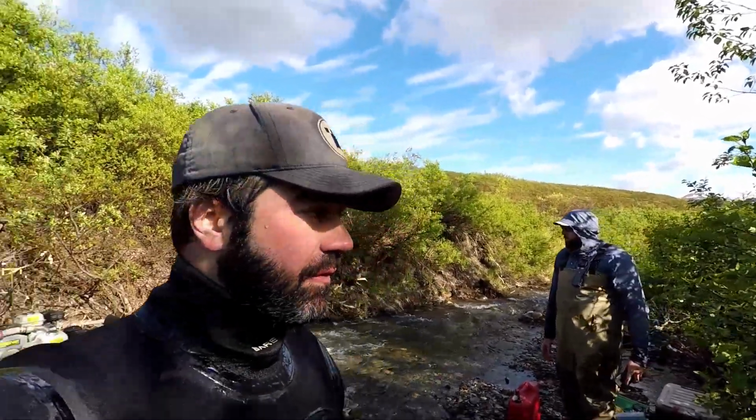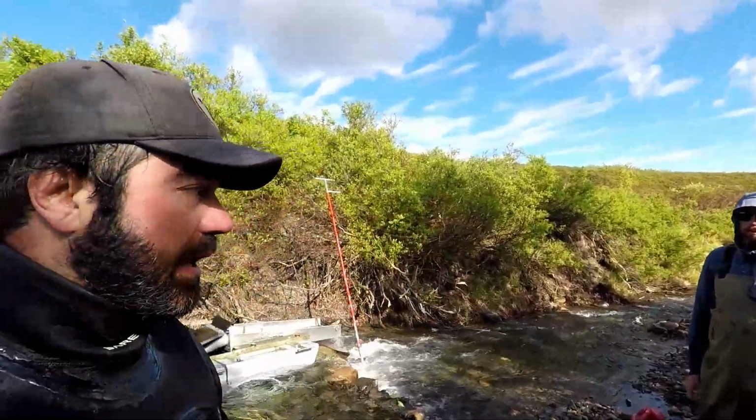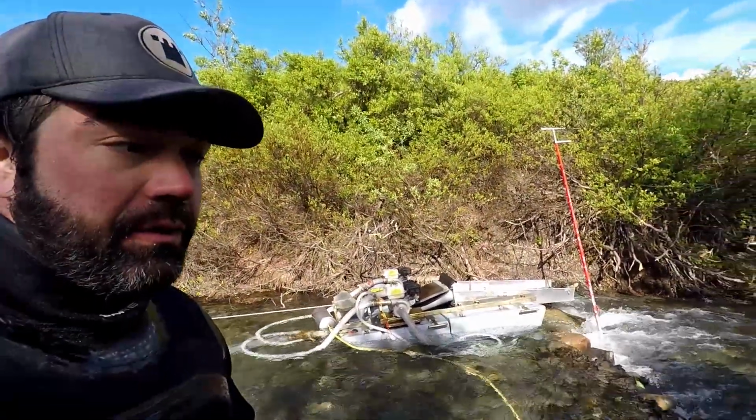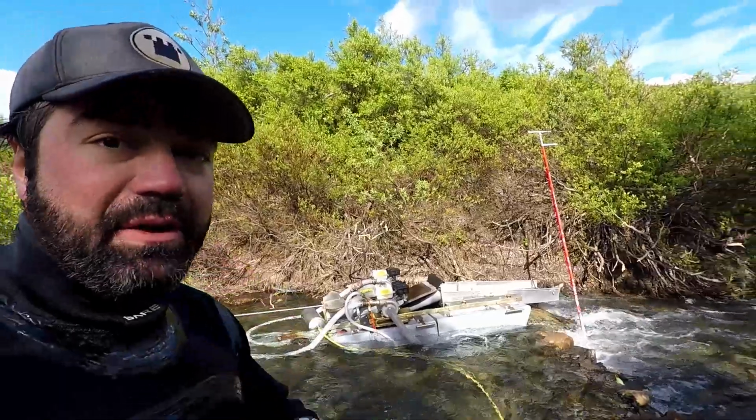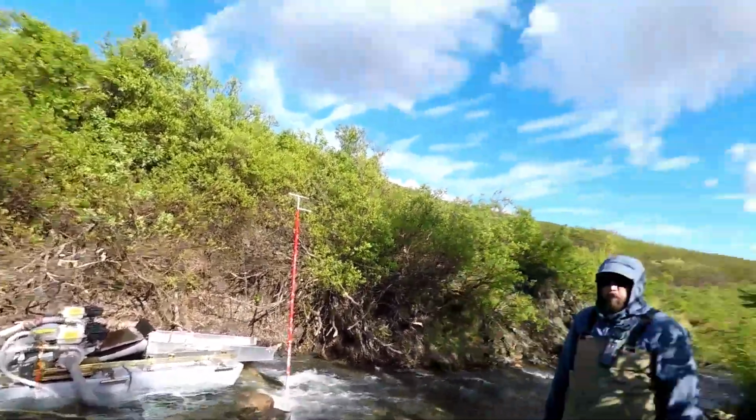Guys, that's us done for the day. We got some other stuff to deal with. There's a little pinhole in the elbow of the suit, but still plenty of gold to be found and piling up in the dredge pretty good. So we are going to get right back to it tomorrow. Sounds good.